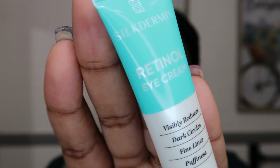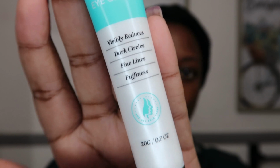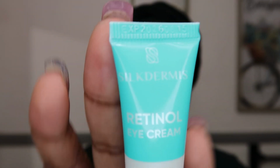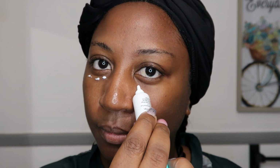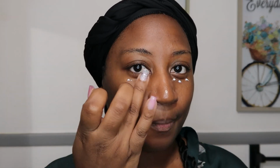So I just started using this Retinol eye cream because, y'all, my job is wearing a sister out, and I've been noticing dark circles under my eyes. So I purchased this Retinol eye cream. It is by Silkdermis, I think. I purchased that from Amazon, and so far so good. I don't have any complaints.